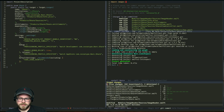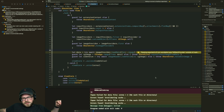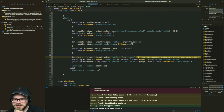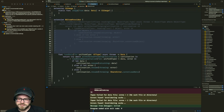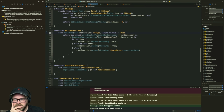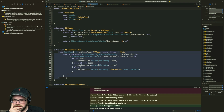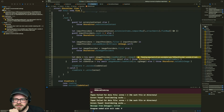Import images and parse. Okay. So we've managed to do one of these things. Let's clean up a little bit. We're gonna get rid of that. Really, I think what I should do is I should almost make this, I don't know. Okay, we'll come back to all of that part.